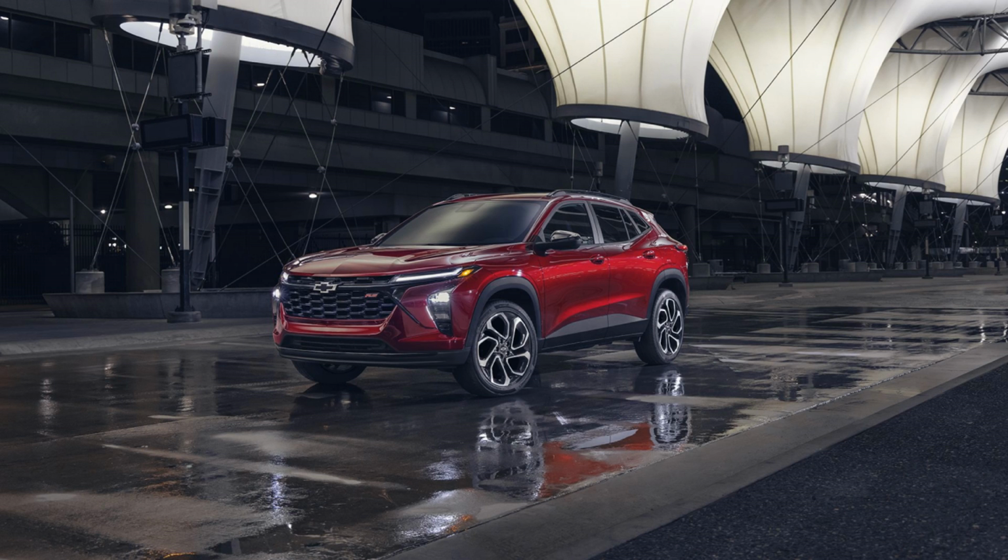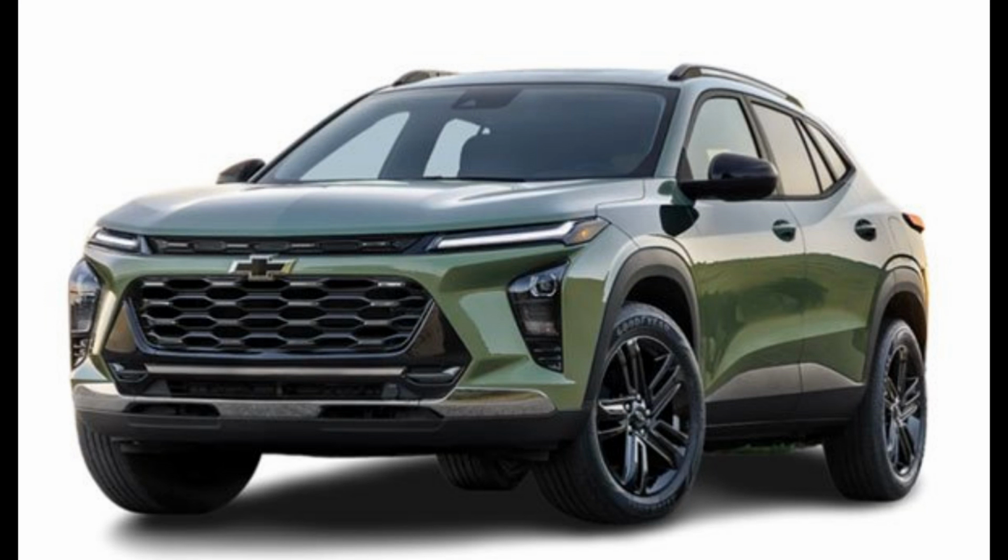Chevy's 5-trim Trax lineup includes RS models with a unique grille and black badging and an active model with a monochromatic motif. Pricing is as follows. 2024 Chevrolet Trax LS, $21,495. 2024 Chevrolet Trax 1RS, $23,195. 2024 Chevrolet Trax LT, $23,395. 2024 Chevrolet Trax 2RS, $24,995. 2024 Chevrolet Trax Active, $24,995.